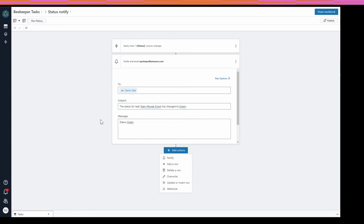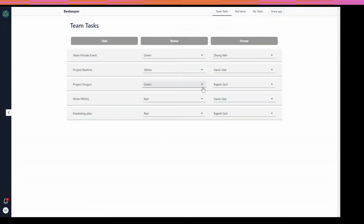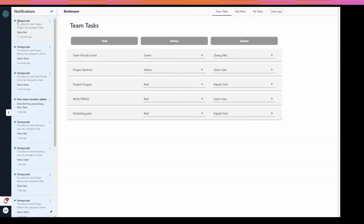So as you can see, every time I now change a status in one of these rows, if I go back to the Team Tasks page here, you'll notice that I will also now fire an automation. So let's change this item, Project Dragon, to red status. Now, in parallel, I'm getting an email, but also Honeycode, because we are both a mobile app, we support mobile apps, and we also have notifications in product here. You'll notice down here that in notifications, I just got a new status notification which said the status for task Project Dragon has changed to red, and the status is red, just like I do in my email.